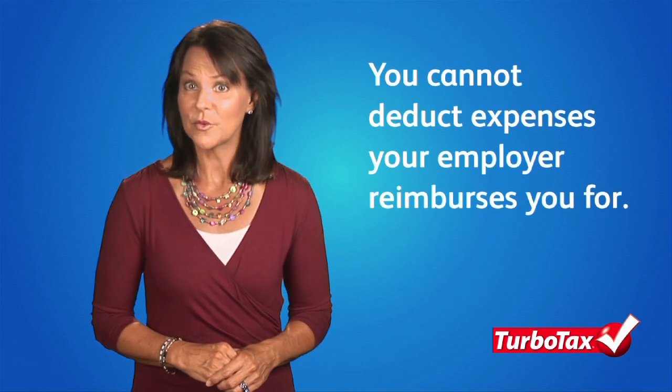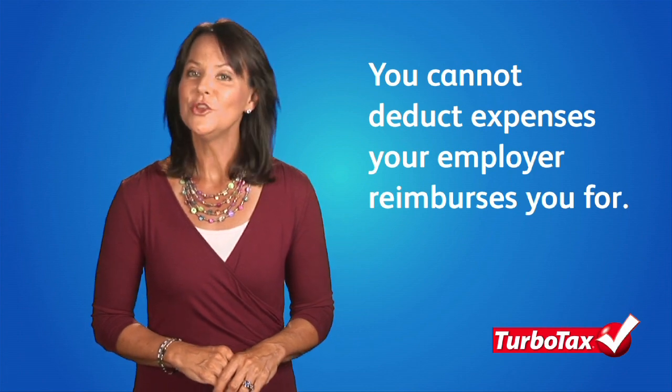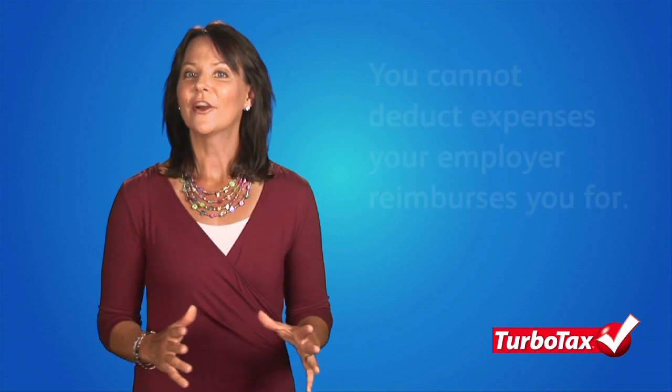Essentially, the IRS lets you deduct expenses that are ordinary and necessary for your line of work and that help you to do your job. But if your employer reimburses you and doesn't include the payment on your W-2 form, you won't be able to take a deduction for those expenses. There are a few other things you should know about your employment-related expense deductions.